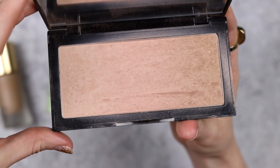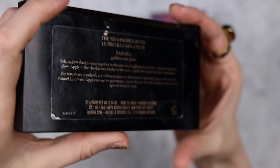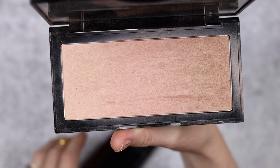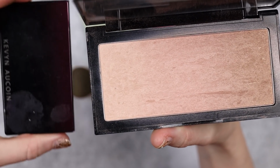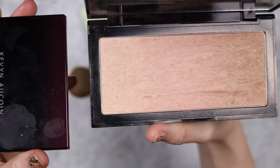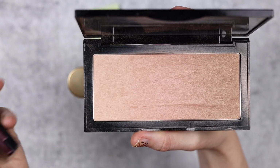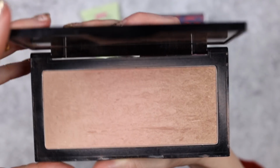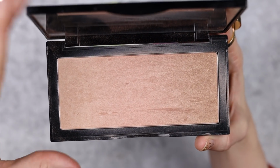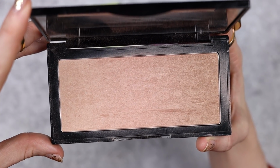I think that this product, which is the Kevyn Aucoin Neo Highlighter in the shade Sahara, I think that this large size of it was discontinued, and then they re-released it in the smaller size, which is the size of the bronzers. This is also kind of grody. I don't know what's going on in my makeup drawer over there. It's much smaller, right? This is the Neo Bronzer. And I think you can still buy the Neo Highlighter in Sahara, this exact product. You spend less and you buy it in a smaller pan, which is much better. And when I use this up, I hope that it'll still be available, and I'm looking forward to purchasing it in that smaller size.